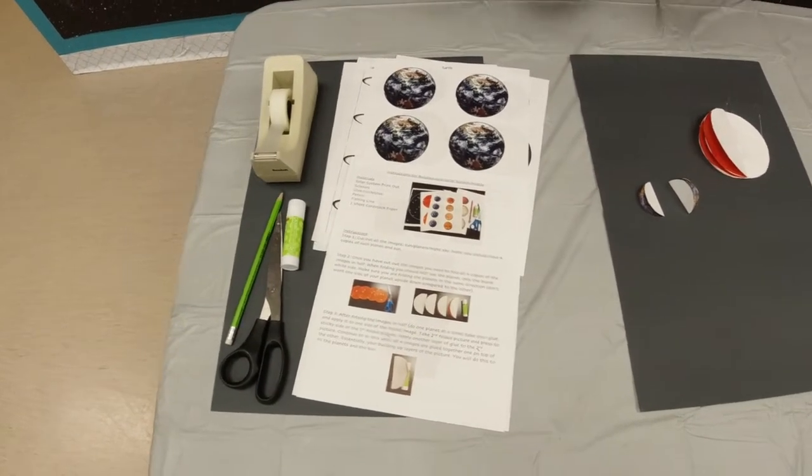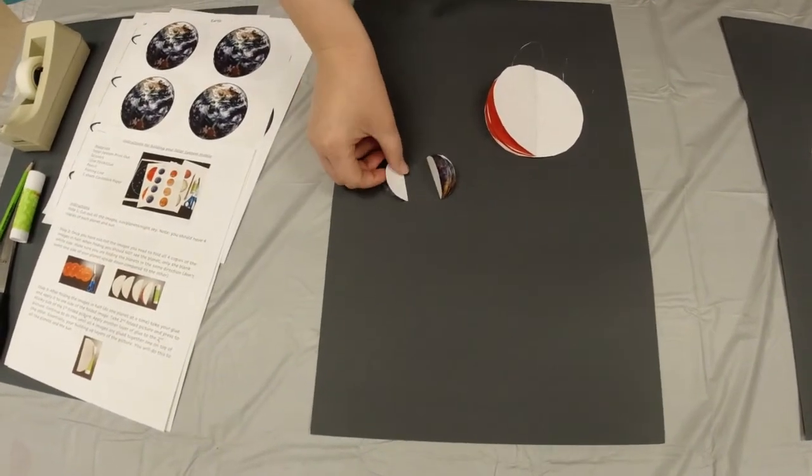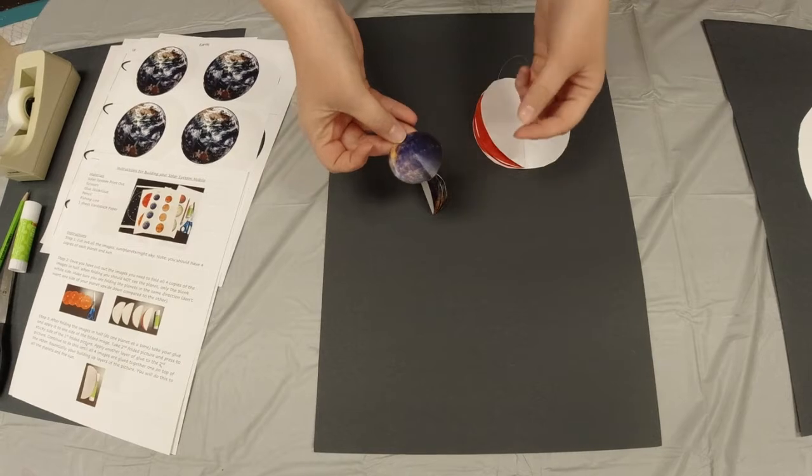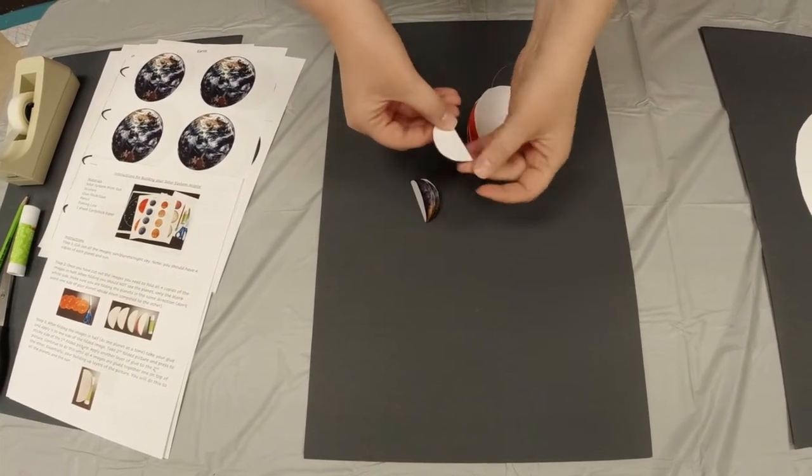After you do that, you're going to start folding your planets. You can see I've got Mercury here, and I just folded the planet. After I cut it out, I just folded it in half.